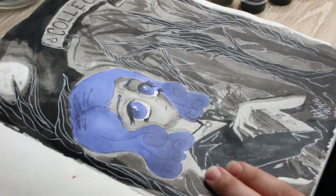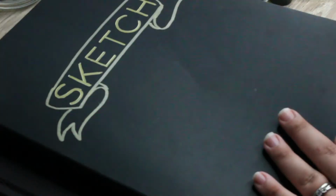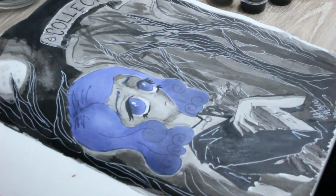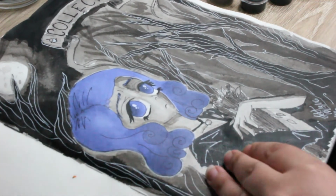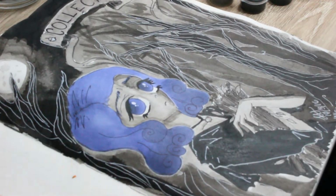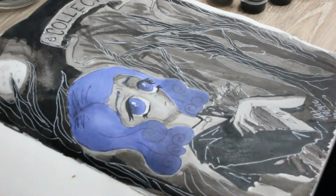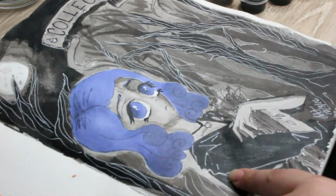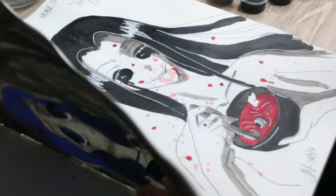Another thing that I learned is that this sketchbook that I got from Target, I picked up just because I really needed a new sketchbook, and I didn't really care what kind of paper was in it. So after using it quite a few times, I discovered that Copics don't hold up well, they bleed through the pages. But ink and watercolors do hold up very well.